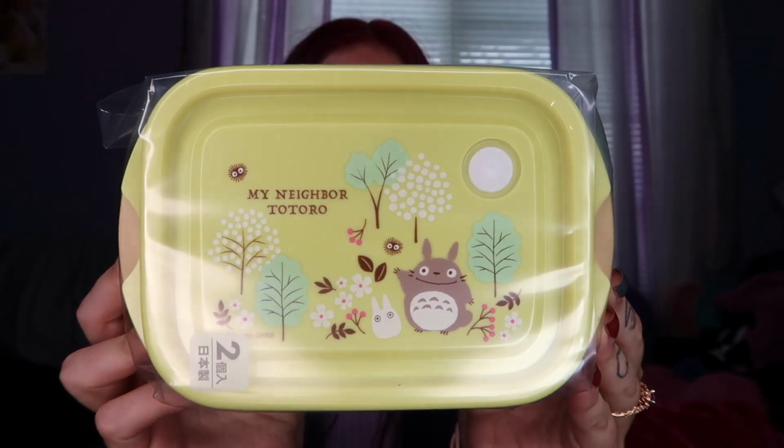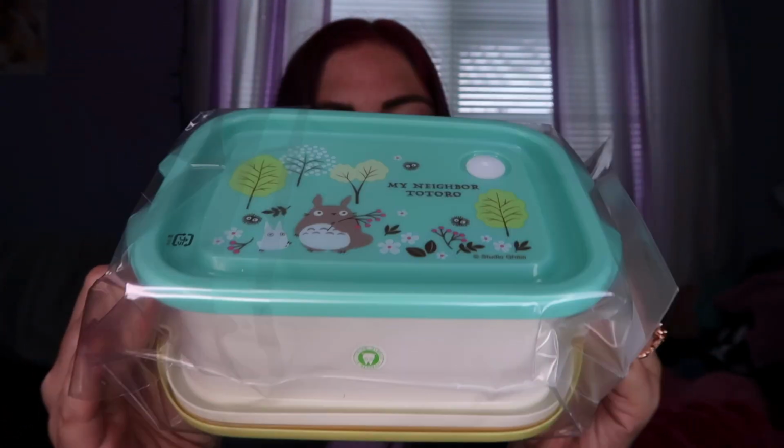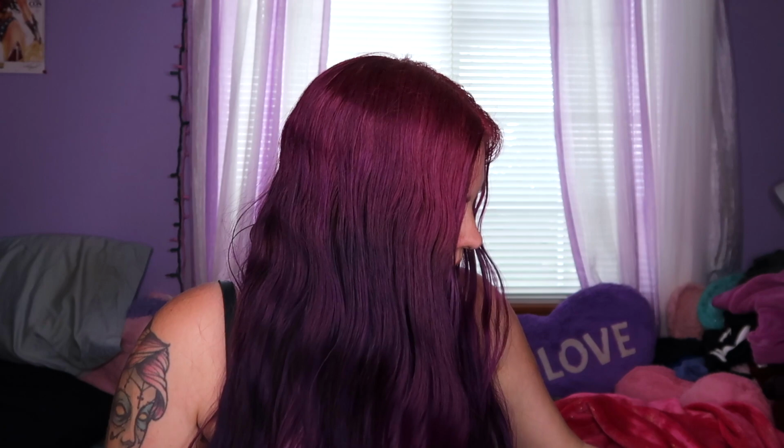This is all Totoro. I got a Totoro lunchbox. So that's one side of it. And this is the other side of it. How cute. So you have two different lids to choose from, I guess. So that's what that's about. It says My Neighbor Totoro. Were these Totoro too? Yep. This is all Totoro. This is a literal Totoro themed box.